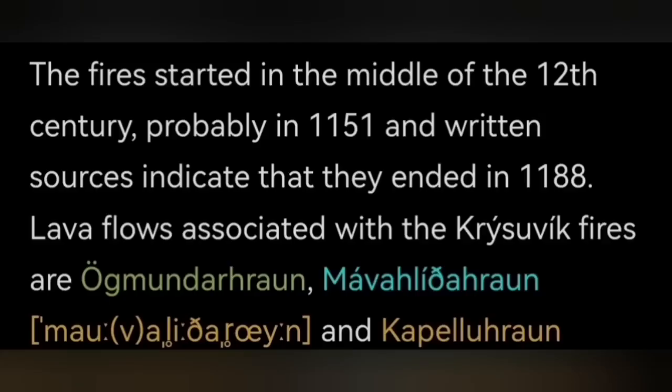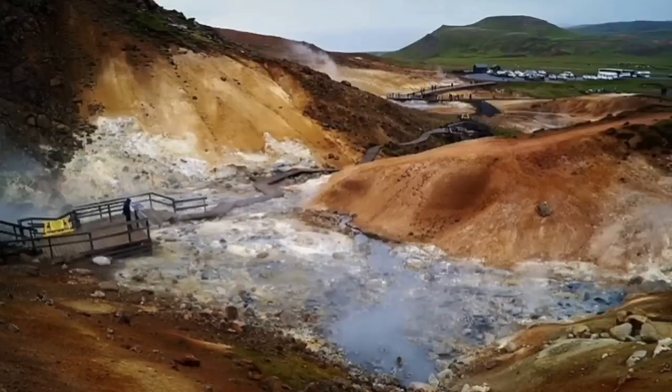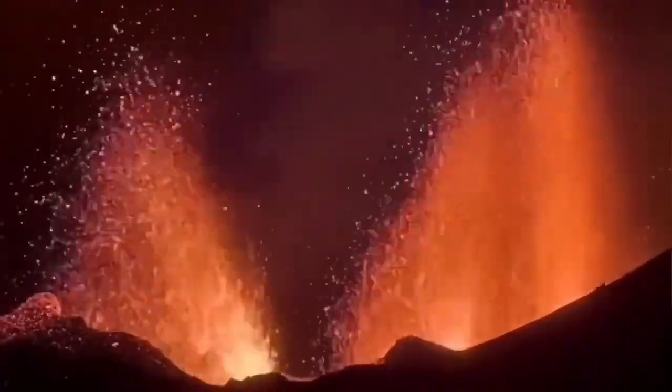Krýsuvík was active in the 12th century for 37 years, created the most huge fire, because fire would mean eruption in that sense. Because the volcanic system is on very highly saturated bedrock, it created huge fires, phreatic eruptions. These phreatic eruptions are huge compared to this little fissure, compared to the person standing beside it, it is amazing.